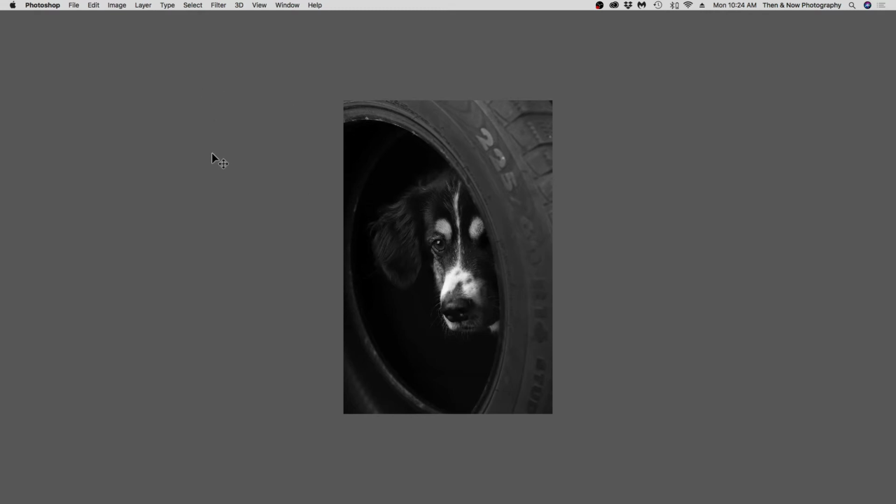So, fantastic. I mean, this image right here, wow. Amazing. Great play on the concept of the wheel. I mean, just a fantastic pose of the dog. Tack sharp focus of the eye. Exposure's looking good. Contrast is looking good.